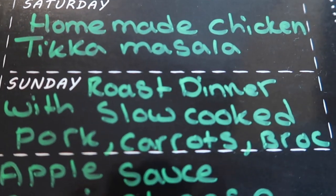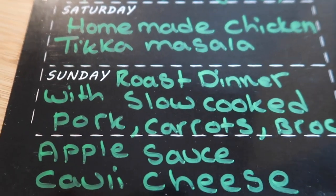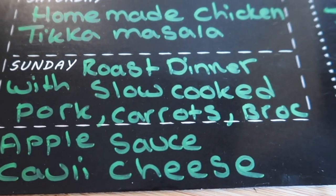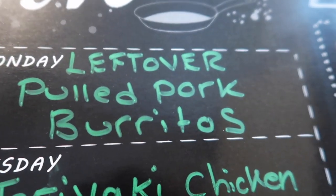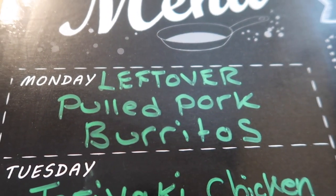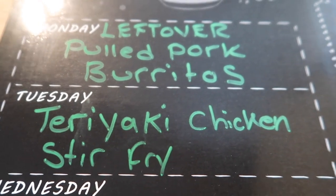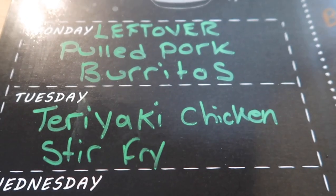On Sunday, I'm going to do a roast dinner with slow-cooked pork, so not technically roast, but everything else will be roasted, like the potatoes, I'll roast the carrots, I'll make cauliflower cheese in the oven. The pork I'll do in the slow cooker, and we'll also have broccoli and applesauce as well. On Monday, I'll use the leftover pulled pork to make some burritos with some chili seasoning and some salsa, cheese and rice. And then on Tuesday, I'm going to be making a teriyaki chicken style stir fry. I've got some teriyaki sauce, but I'll probably add some chilies and bits in it as well.